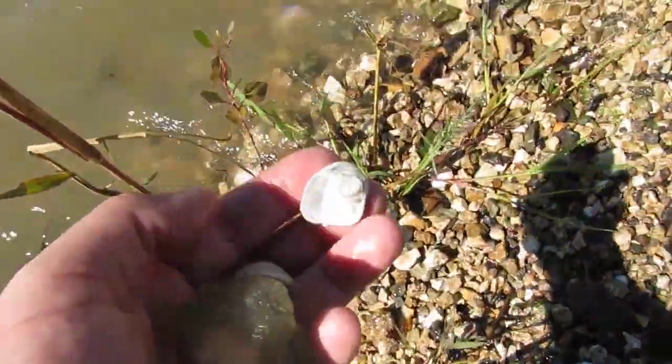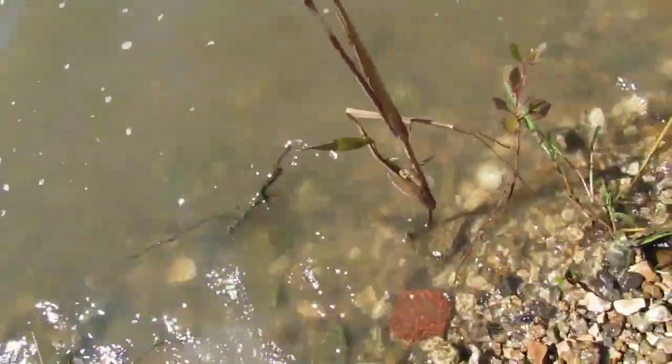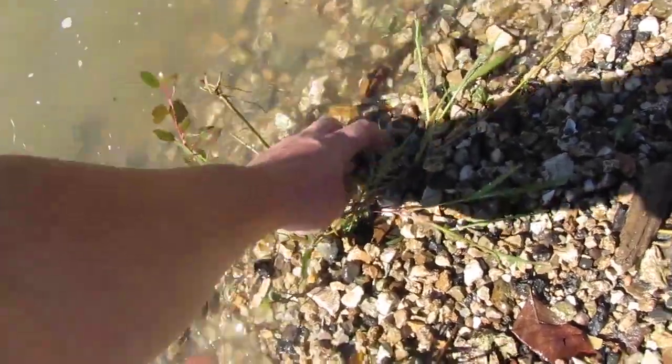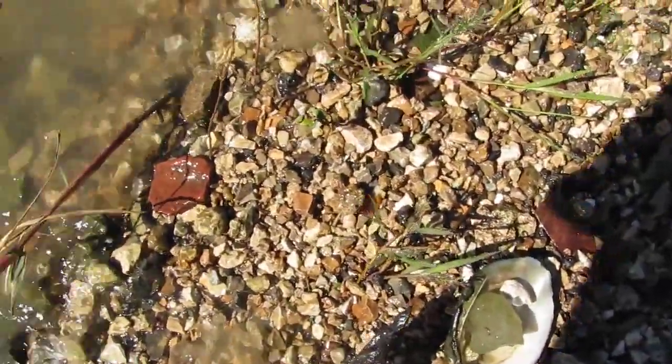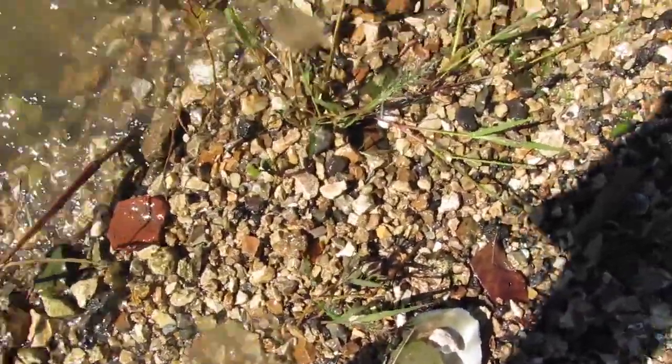Let's check this one out. Nice. B-29 Liberator. Good thing he's flying overhead. I'd hate to think if the Germans attacked us. I'm going to take the shells. I'll turn those into buttons and beads and other things like that. Especially these kind with that mother of pearl.